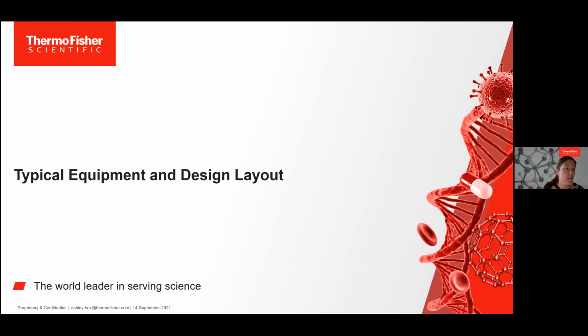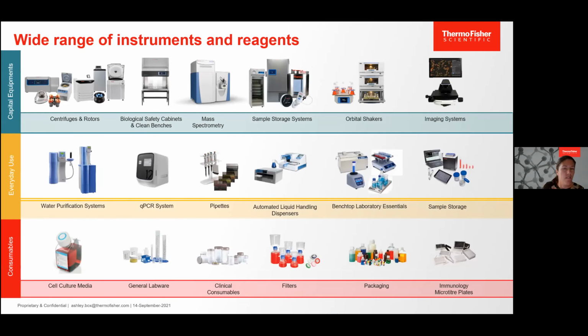So let's move now to looking at some of the typical equipment and design layout of labs. Here on this slide, you'll see everything from consumables right through to small benchtop equipment and larger capital equipment that you'll typically need in the lab.